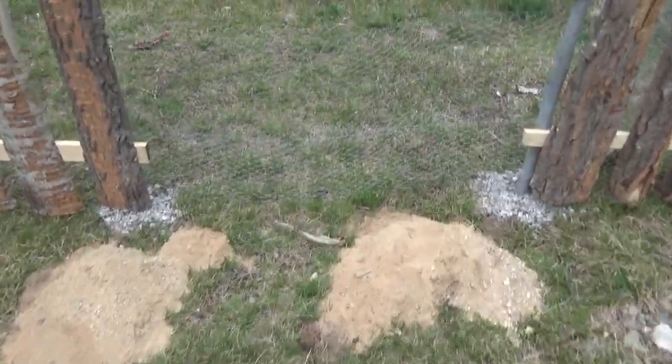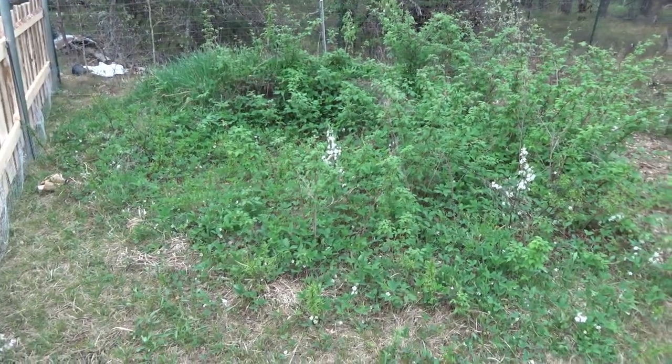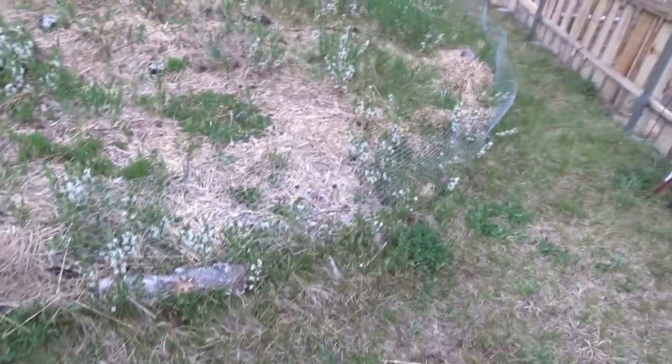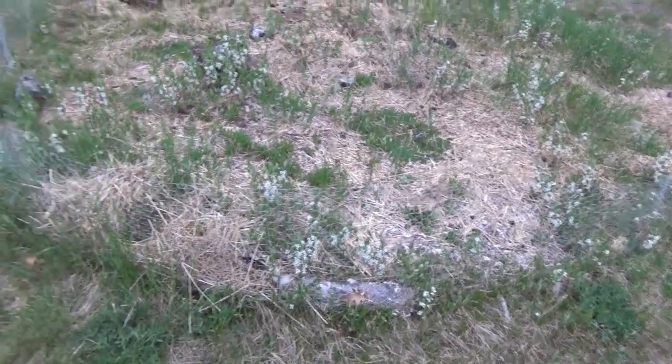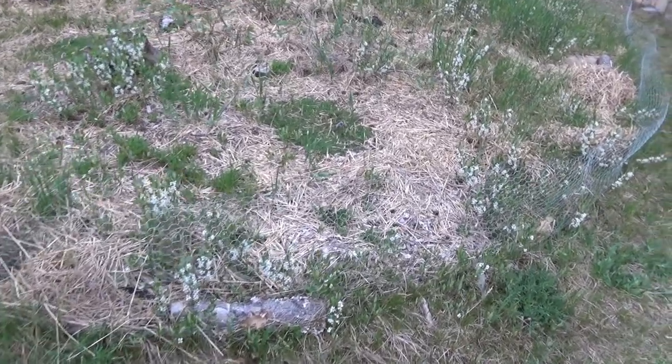Now for tonight, I have to build a gate. I have a big step over, so big step. I've removed all the fencing here, and I removed all but the bottom layer. I still have to get that tomorrow from my herb bed, and then I have to get in here.